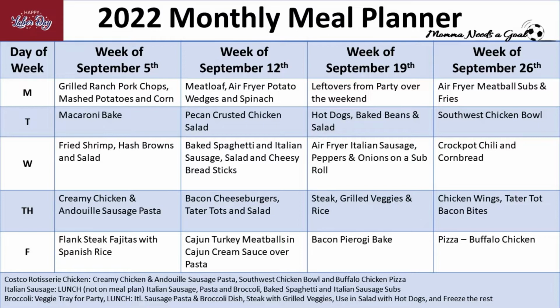Then I decided to go over to the Italian sausage. I knew I was going to do the sub rolls because that was an automatic. That's why I buy it most of the time anyway. Baked spaghetti is another favorite of theirs with the Italian sausage. So I went ahead and wrote that down.